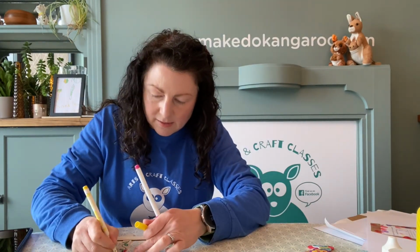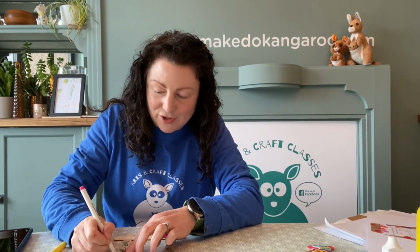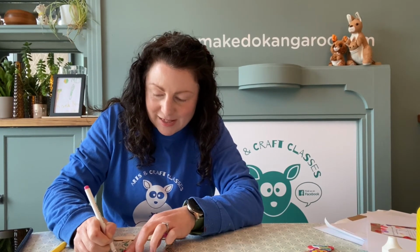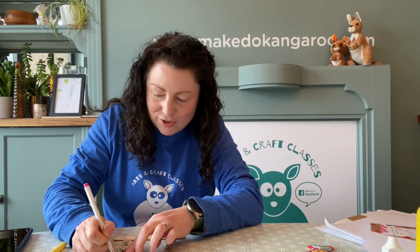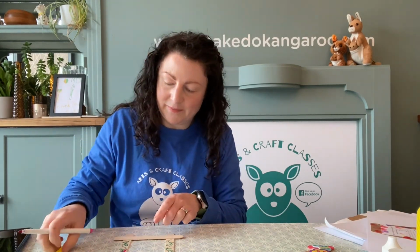Put my yellow centre. Oops. It's still really slidey with the glue. So you might find, I've used PVA glue in this, you might find with the PVA glue it's still a little bit slidey when you try and stick things to it.